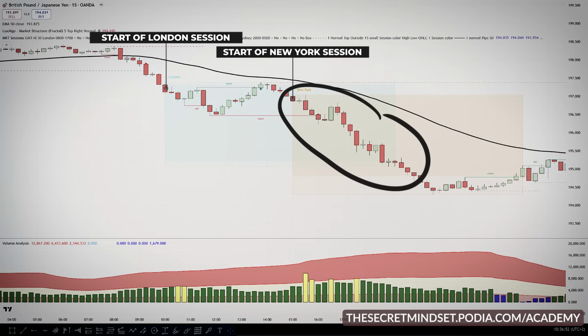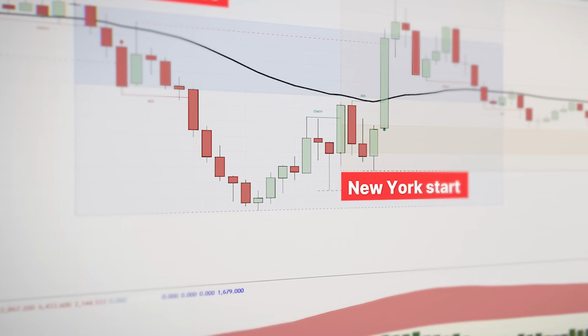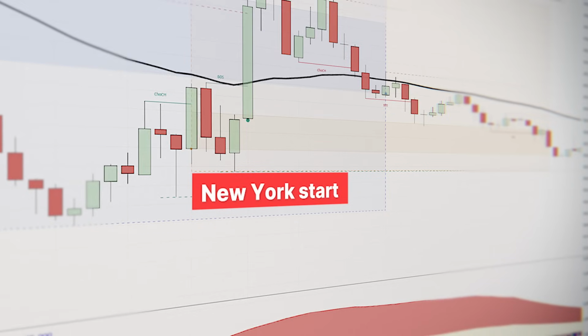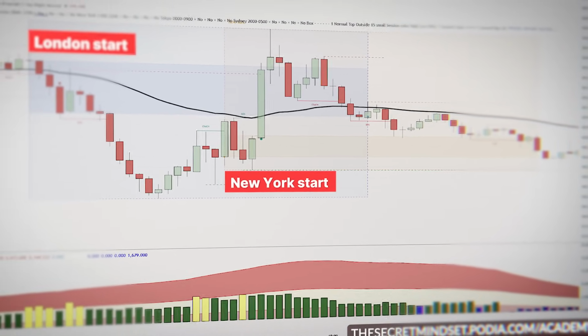The sessions pack more action because big players are setting up their positions for the day. This creates the perfect environment for small account traders to catch strong moves. You see, many new traders make the mistake of sitting at their screens all day. But here's the thing. It's better to work when the market is most active. The early session brings more volatility, which means faster moves and better profit potential.